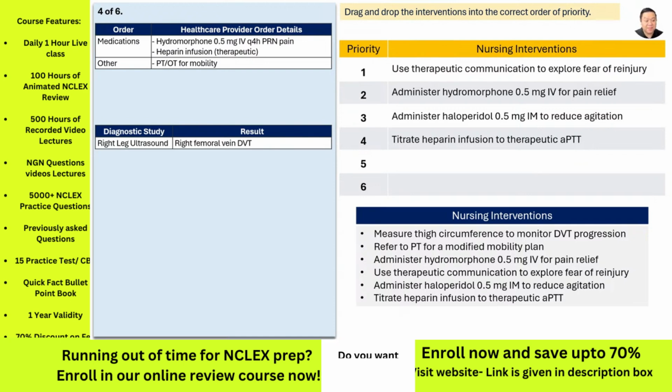Now, the fifth should be referred to physical therapy for a modified mobility plan. Why do you think that this is fifth? Once the fear is addressed, the pain is addressed, and the confusion has been managed, the team can return to physical therapy and customize a plan that feels safer for this patient. Maybe she uses a walker instead of trying the stairs, or they begin with bed exercises. But physical therapy won't work until she's mentally and physically ready.